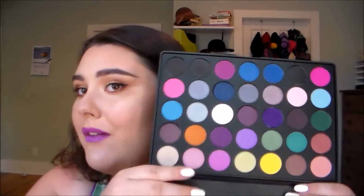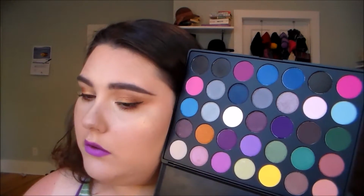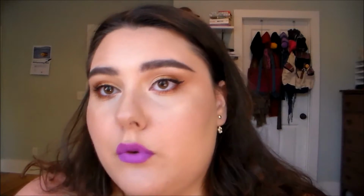Just one more time, I also want to remind you that I have the 35S, and I will do looks with it, but if you have any certain colors you want me to use in either palette, just let me know, and I will get right on that. I'm really excited to get more use out of these. I will definitely be reaching for them a lot for several months to come.